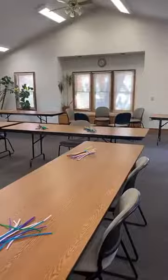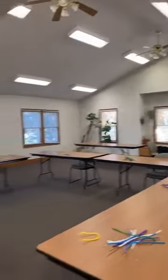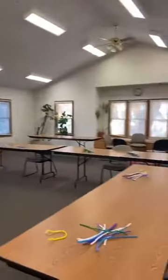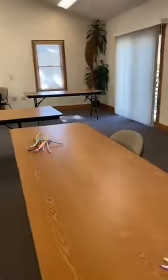It is 11:45. So I wanted to take a moment and tour you around our training room. This is where all the magic happens. Whenever people come here for classes or for trainings, this is the room that they come into. So look around. It's a big open space, vaulted ceilings, beautiful windows, and we have things laid out as if we were conducting a training.